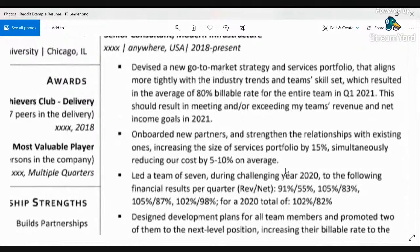I like some of the numbers I'm seeing in here. So devise a new go-to-market strategy, services portfolio that aligns more tightly with industry trends and team skill set, which resulted in the average of, this is a long sentence, so you might want to break it up, period. Results were average of 80% billable rate for the entire team in Q1 2021. Okay. So they're saying in Q1, isn't over though, but okay.